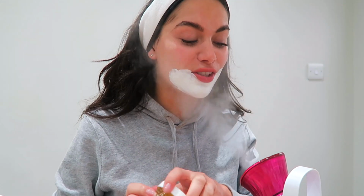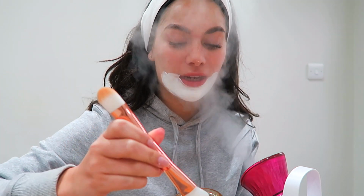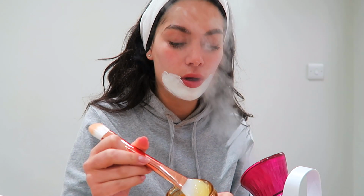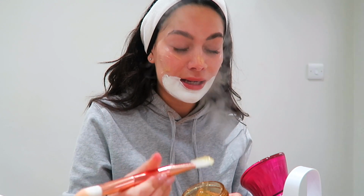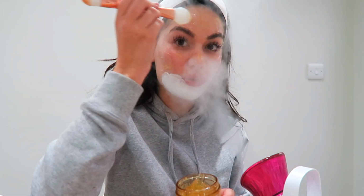While that's just drying, I'm going to take my Kiehl's Soothing Hydration Mask. Now, I find it really hard to find a mask in a pot that's hydrating. A lot of them are just clay based, so this is one of the first ones that I've actually found to be hydrating. I'm just going to pop that all over here. So this really will sink into the skin amazingly. All these gorgeous hydrating ingredients will really penetrate into the skin.